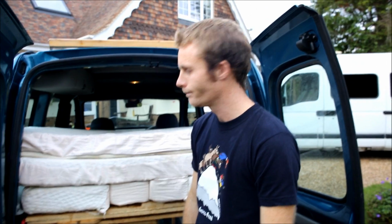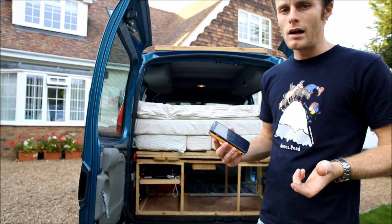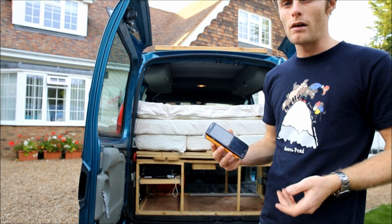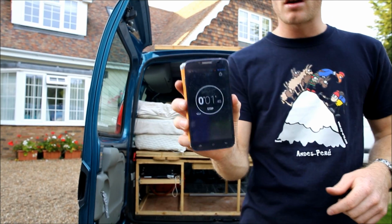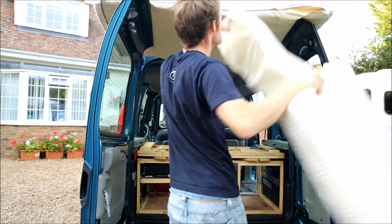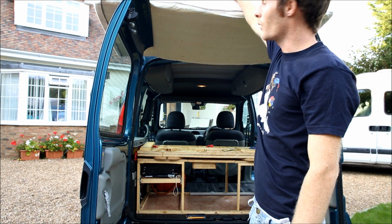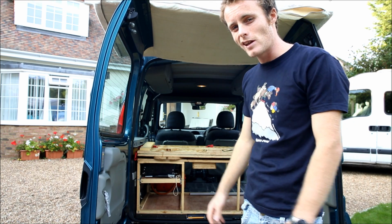Cool. Okay, so I'll show you now how to set the bed up. I'm going to show you how to put the bed out, and I was just going to time it without rushing, just so you know how long it roughly takes with one person doing it. So that's my stopwatch started. It's worth noting that if it's raining, obviously you don't want to put those up there. You can actually slide it on top of the seats in front.